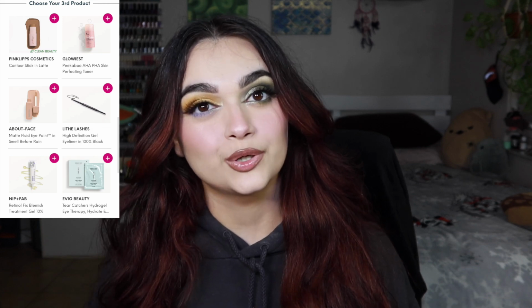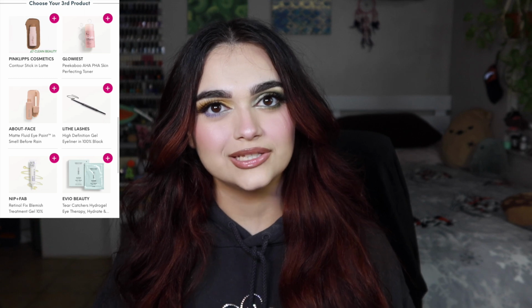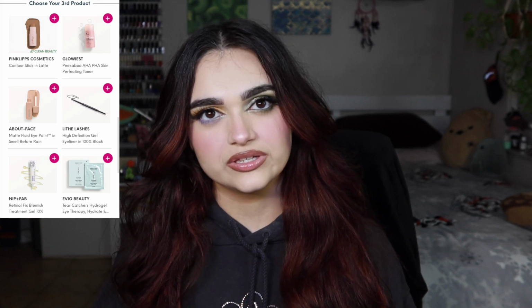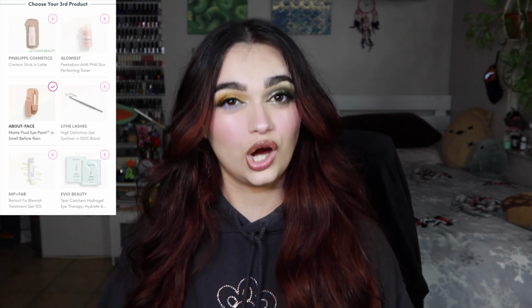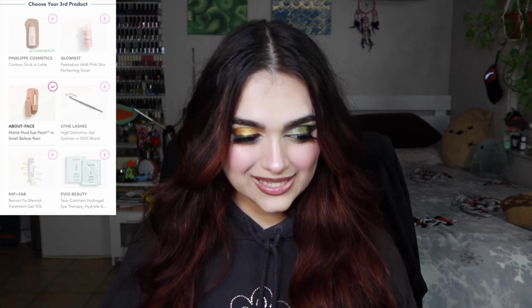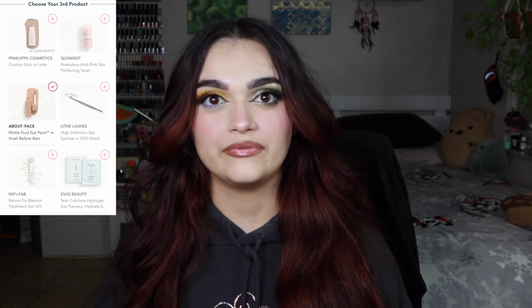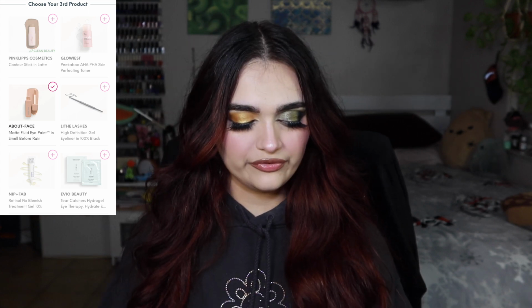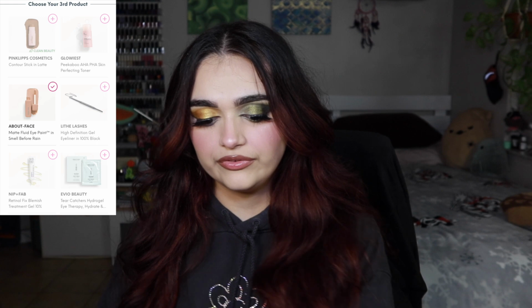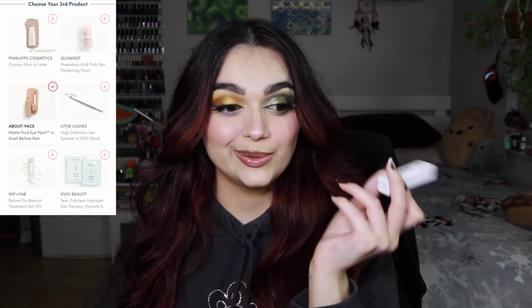We have a love-hate situation with the BoxyCharm choice, because sometimes the choices are really good and I'm like, what do I choose? But sometimes the choice is just a no-brainer, honestly. Like, what else is there than this? Honestly, I chose the About Face Matte Fluid Eye Paint because nothing else in this category aside from the contour stick caught my attention, and I had already bought a cool toned contour vibe, like a liquid bronzer. So I was just like, I'll get the About Face because I actually do love the About Face fluid eye paints. I think they're a really good purchase.